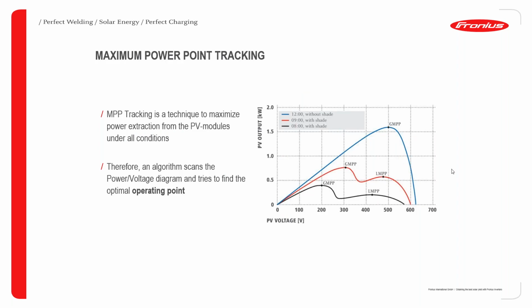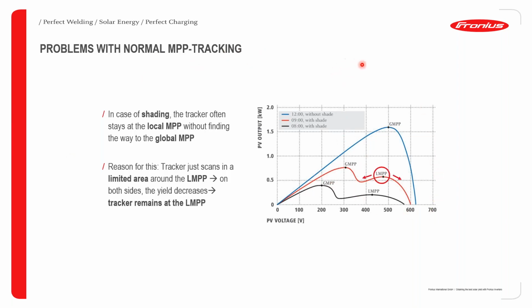As we have seen, the maximum power point of a PV module is the point at which you get most power out of the IV curve. And maximum power point tracking is a technique, therefore, to extract the most from your PV modules under all conditions. So there is an algorithm already inbuilt into the inverter, and most inverters already have this, that is going to scan the IV curve from time to time to find the best operating point, as we can see in this IV diagram.